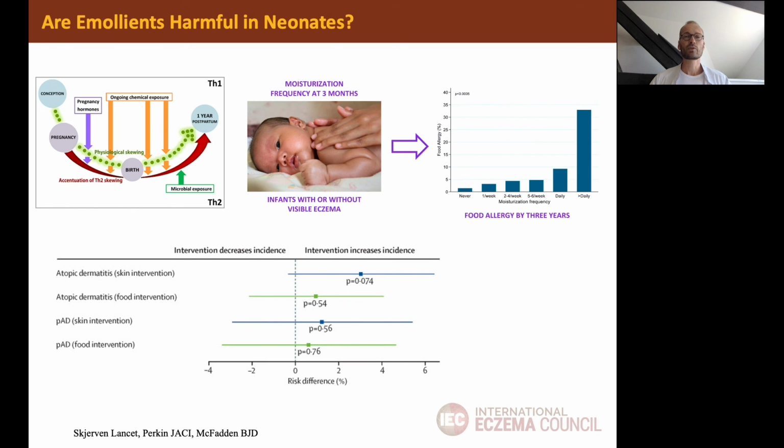It was hoped some years ago that use of emollients in healthy infants, and particularly those at risk of developing atopic dermatitis, would prevent or reduce the risk of onset of AD. But now we know that this is not possible. At least it has been unsuccessful in the trials that have been conducted.